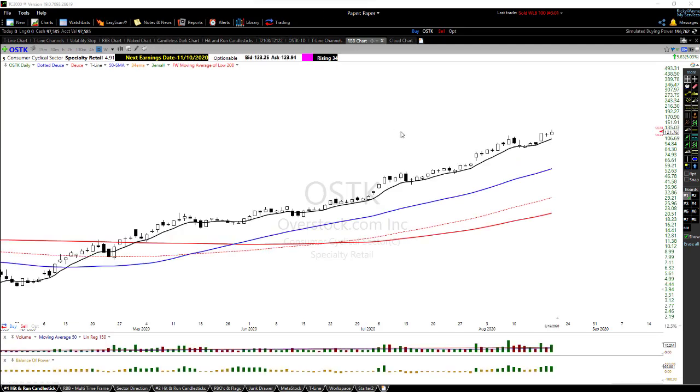And the last one I have here is OSTK. OSTK has just been a monster, absolute monster. And it looks like it's doing a wonderful, wonderful job of getting higher here. Great little J-hook continuation pattern. Beautiful. Let's see here. See, we go up. Man, look at that. Look at that J-hook there.